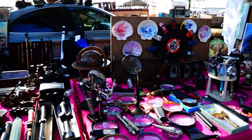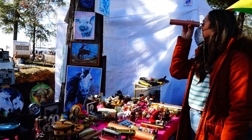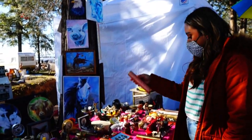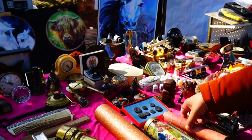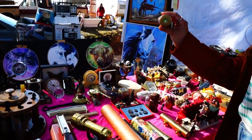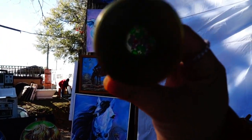This shop was so cool. It had like a bunch of little trinkets, and I was fascinated by this kaleidoscope. You shake it and it just changes colors and design, and I wanted to show you guys. I was like, film the inside. I love this kind of stuff.